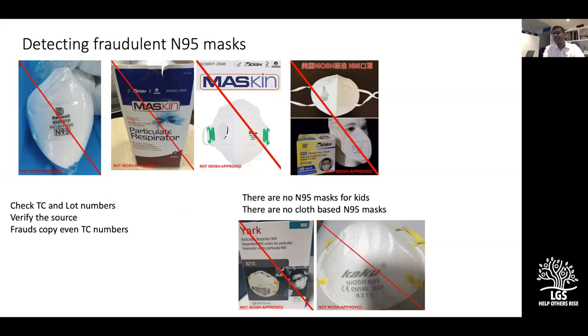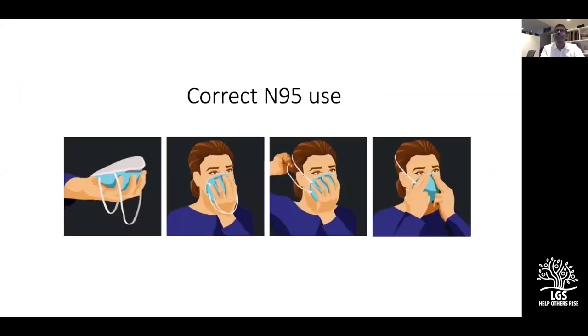One should understand there are no N95 masks for kids. Kids don't have any such respirator masks. And also, there are no cloth-based N95 masks. There are lots of fraudulent companies, which even come from China. So one should be very, very careful. Even the local vendors tell us that this does not have lot numbers. So be careful when you buy your mask.